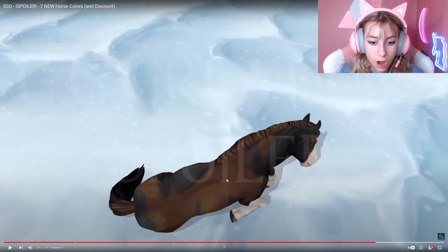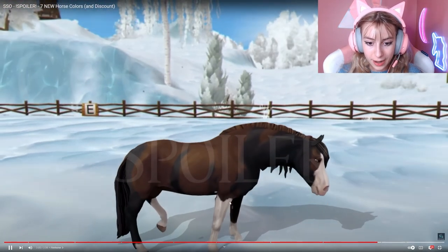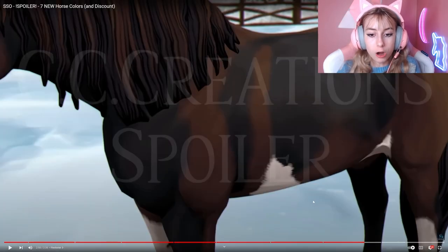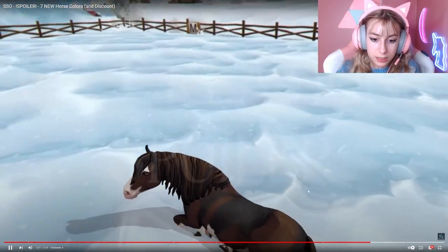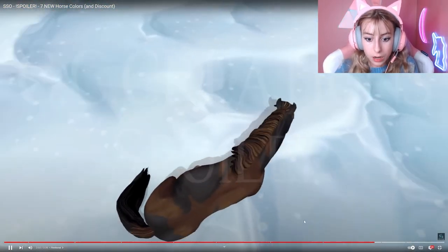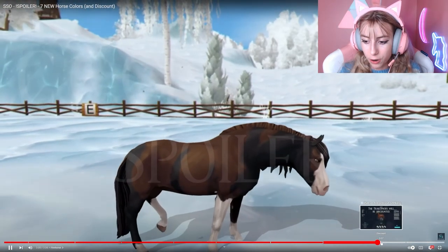And look! Oh! He is Swirled, bestie. I love him. I love this. Okay, this one actually might be my first favorite. It is so well done. Are we not gonna talk about it? I love this. How is no one saying, oh, we haven't seen this in game yet? Oh my gosh, did you see that from above? I love him. He is so fancy.